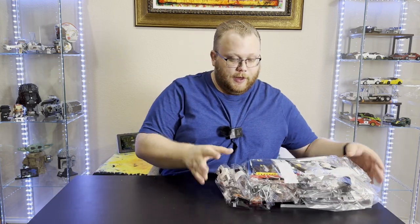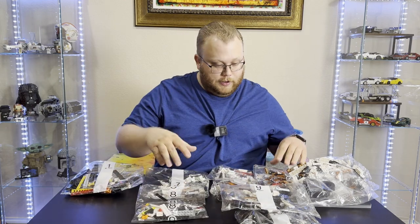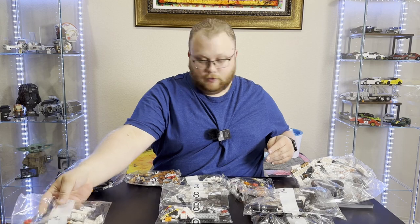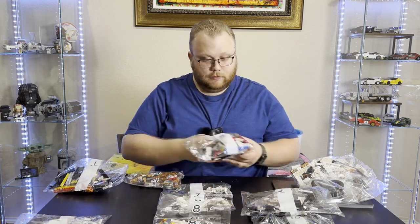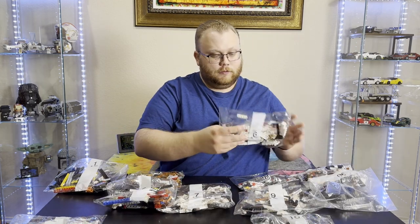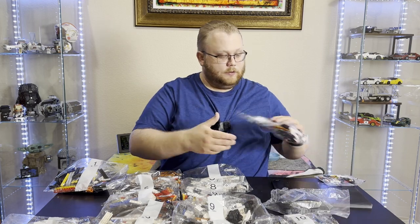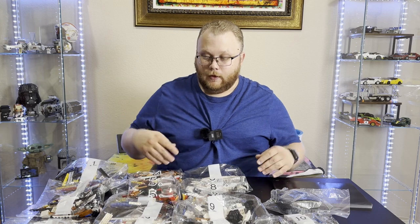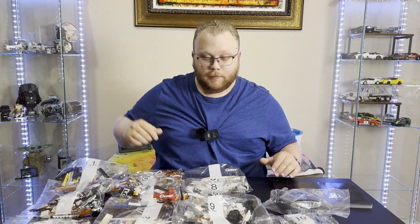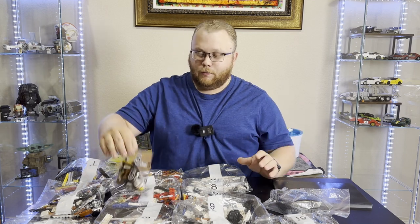So let's just go through the bags really quick, see what we got. So we got a 10 so far, we got a 9, 7, 8, 4, 3, 6, 7, 8, 9, randos, 2, and 5. So we are looking at 10 bags total. One of the bags does have a side bag of pieces. So most of everything is just little unmarked bags inside of the bag. So I don't really count those as extra. So 10 with a little extra.